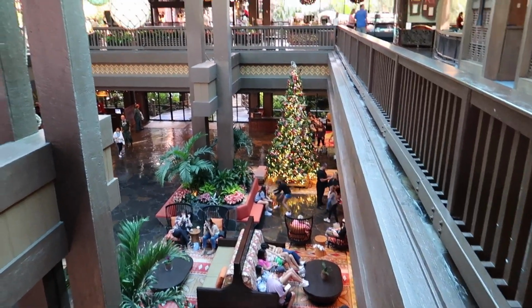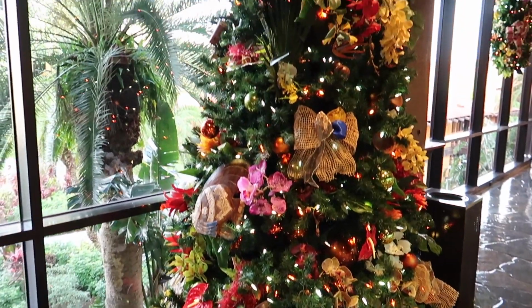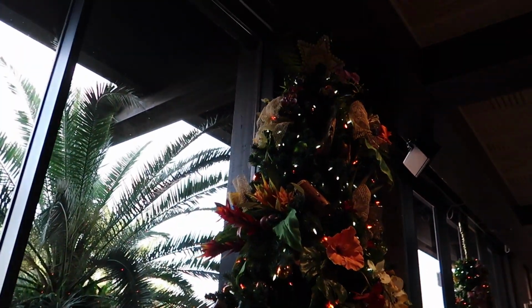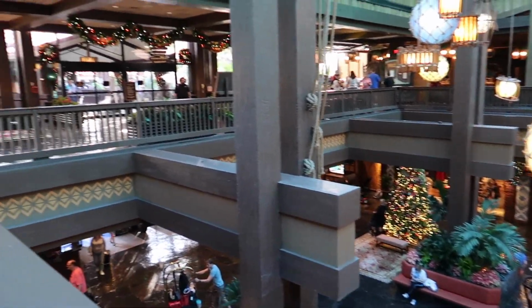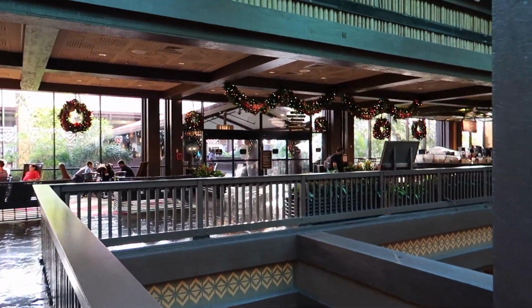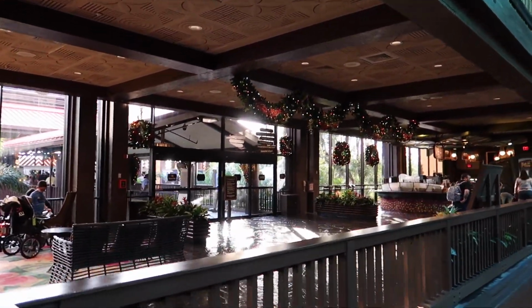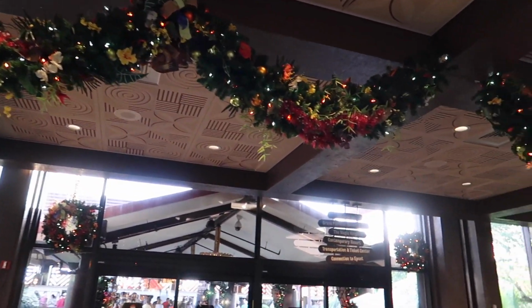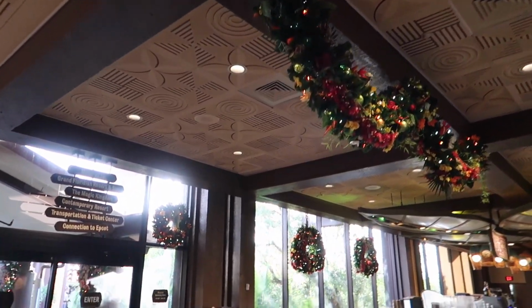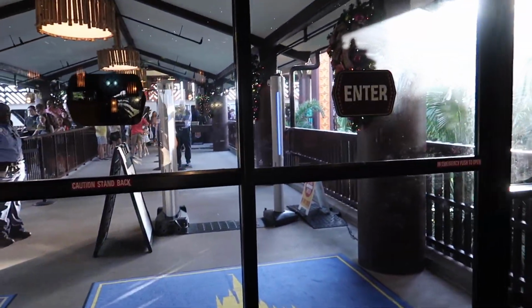Besides the main lobby tree, there are wreaths all over the lobby. There are also smaller trees situated around the lobby, first and second floor. The Polynesian is such a vibe, and the decorations just add this beautiful, festive vibe. But we are gonna hop on the monorail because we need some gingerbread. The way the decorations interact with the sunlight and the surfaces in here, oh my gosh. Okay, monorail time, gingerbread time.